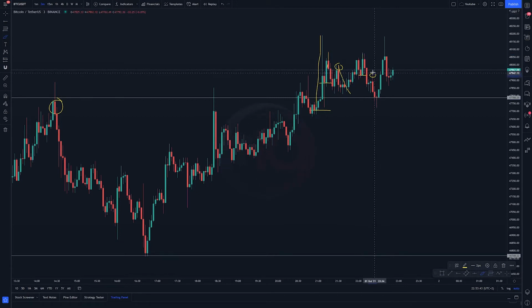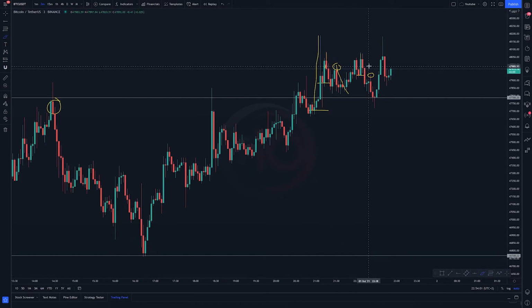Probably wouldn't have gotten filled unless you just shorted the bottom. I would probably look for a short around here. Didn't work. Well, didn't go there. After it did this and went lower, you would not short the same level again, or you wouldn't short this one because they already did the failure. So to short this failure again, I would wait for them to potentially go up and test this range, lose it again, and then you short this range. But this didn't happen, so it doesn't matter.